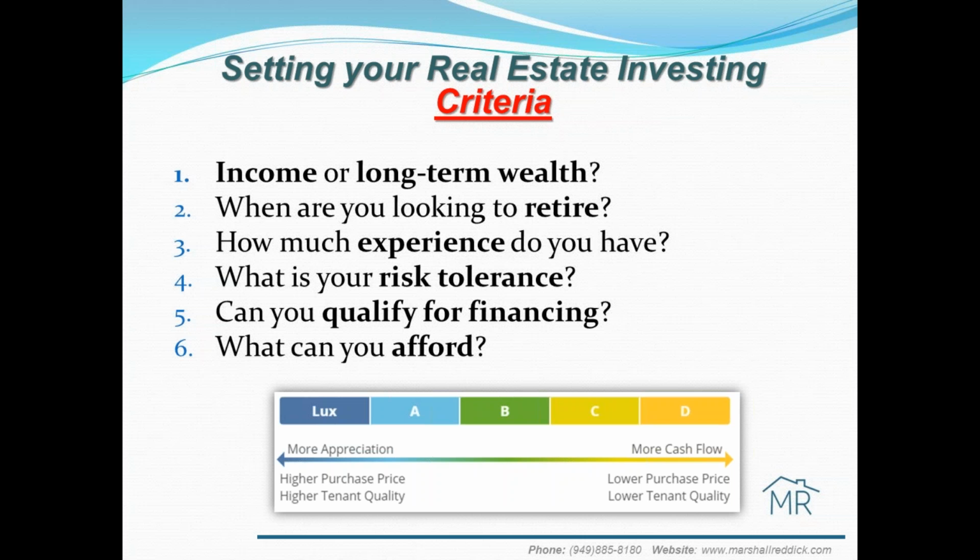So now that my dad's retired, he and my mom need to supplement the income that they were making from his employment. So his main investment strategy is income, whereas my little brother, who's 28, has another 30 plus years of working, doesn't have a family yet.